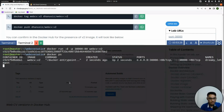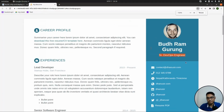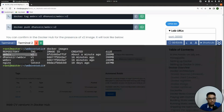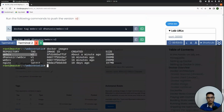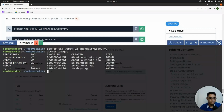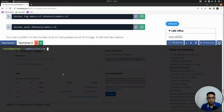Now docker ps, this is checking the local. Now this should run with the updated one. Senior DevOps engineer, guys. I have become the senior now. Great, guys. So the change we did is working. We also have the required v2 tag. Now same thing, we need to push it to Docker Hub. I'm copying it, and I am updating the required tag. You can see here. And now I am pushing the image to Docker Hub.